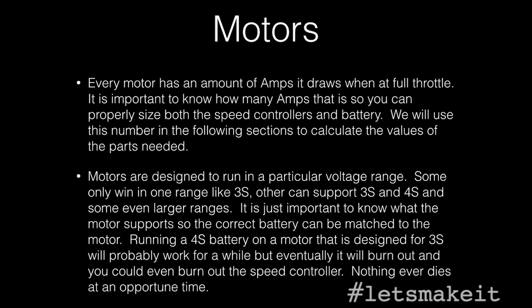Okay, so every motor has an amount of amps that it will draw when it's at full throttle. So it's important to know how many amps, because we need to properly size the battery and the speed controller. So we're going to do that in an upcoming step here. We're going to size out everything. So we definitely need to find out how many amps it draws.